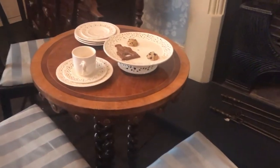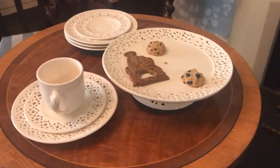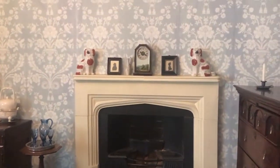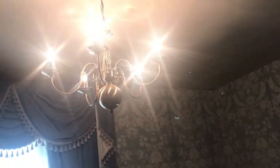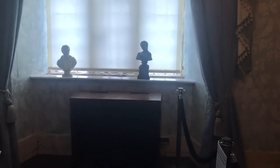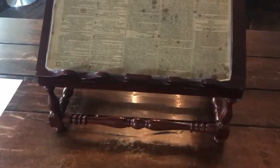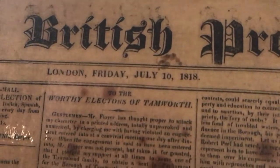Making me hungry looking at them cookies. I know they're not real. Okay, other cookies with that fireplace. Lovely, beautiful fireplace. You wouldn't believe I'm in the castle. It's like someone's house. Chest of drawers. Proper wall. Not like this stupid IKEA nonsense. Bit of an oak table. Yeah. An old paper. July the 10th, 1880. Quite old.